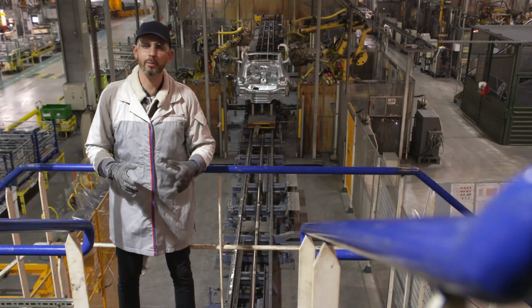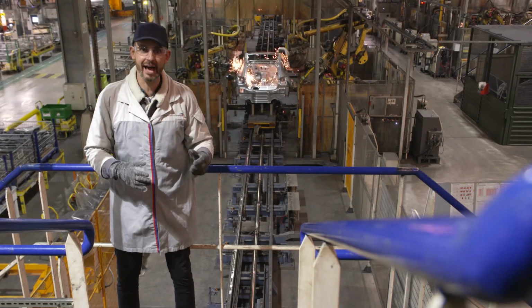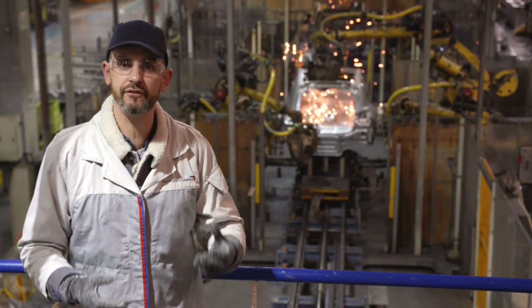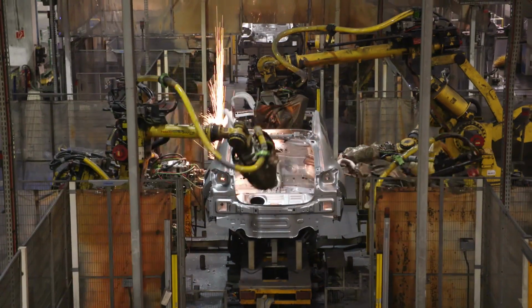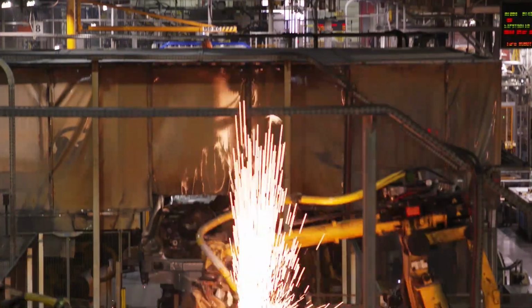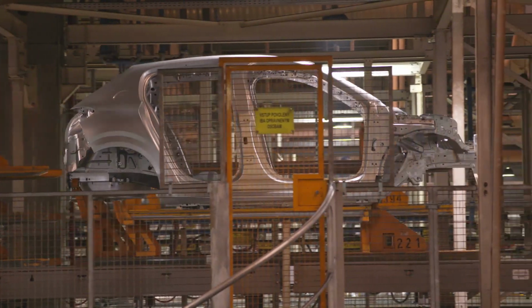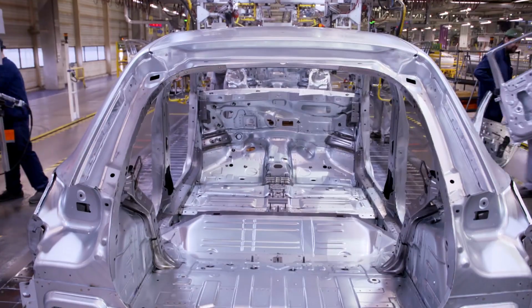The stamping shop was all about brute force, but now we go from rugby to ballet because the robots are taking over. A total of 625 machines now piece together all these panels with weld. Everywhere you look, the lights are flashing and the sparks are flying. And as you make your way further through this enormous factory, something closer to a car shape begins to emerge.